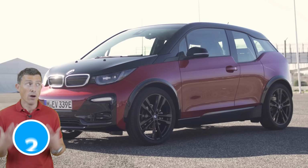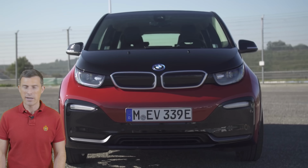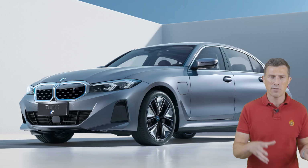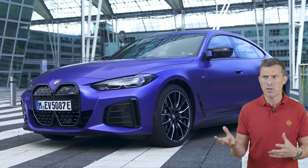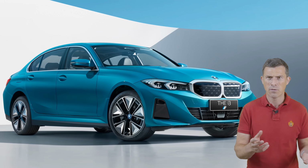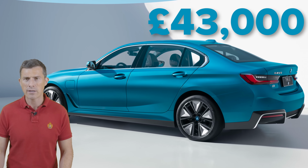Now let's move on to BMW and the i3. Not the i3 as we know it in Europe, that funny little hatchback electric car which I had and loved. It's actually an electric version of the 3 Series, much in the same way that we have the i4. For some reason the Chinese have an i3 as well. It follows the same pattern with a blanked off grille and some blue bits. Price of this car, £43,000.